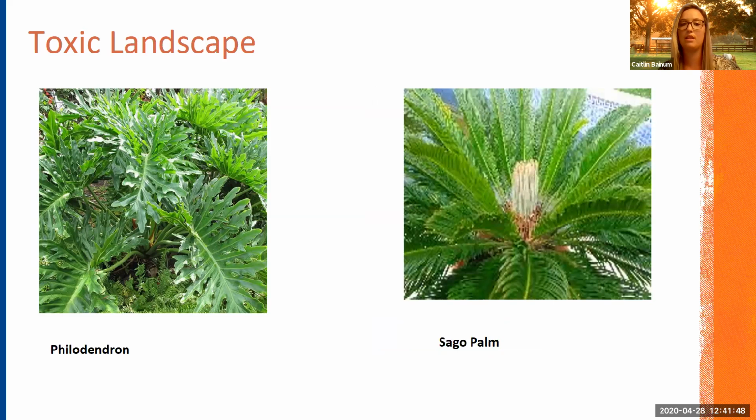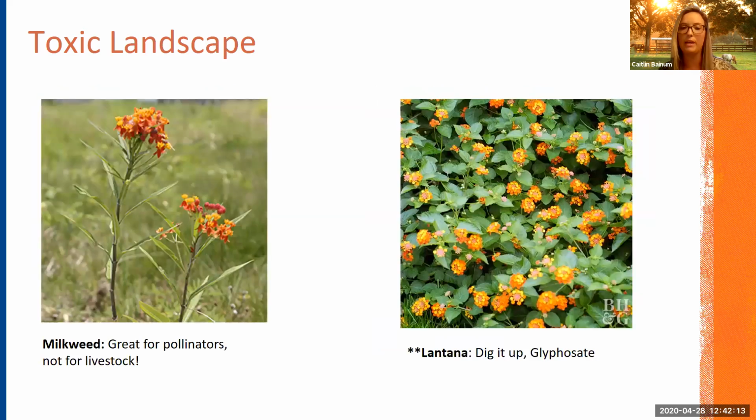Philodendron is another landscape plant, as well as sago palms, that are not recommended for livestock. Again, toxic occurrences with your livestock in these plants are probably very slim, but I still want to bring your attention to them and perhaps stay away from them if they're going to be in an area that's easily accessible by your livestock. Milkweed. Milkweed is great for butterfly gardens, great for pollinators, however, very toxic to livestock.